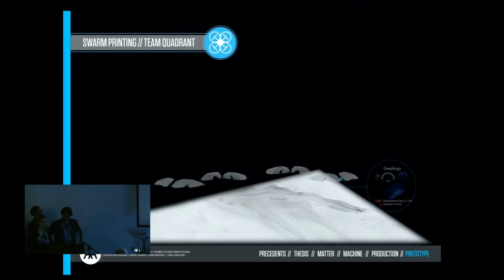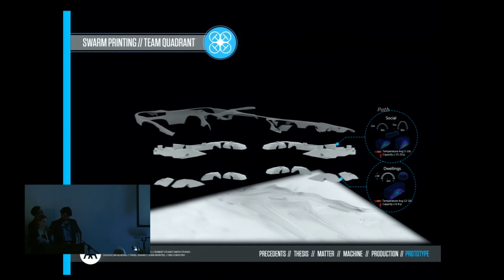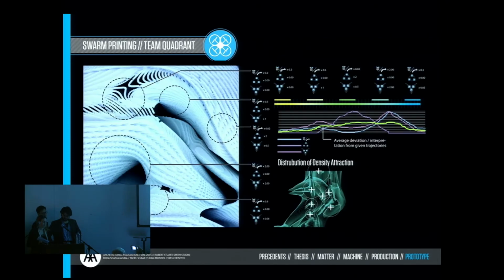So our system basically has three layers: the dwelling, the social layer, and the bigger layer of circulation, the paths. Those are the areas where the ground agents are traveling and starting to work during the construction.